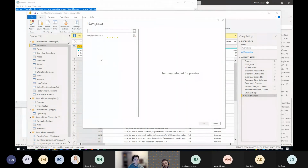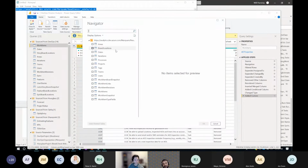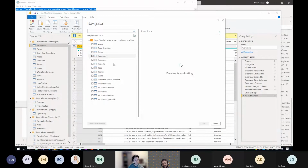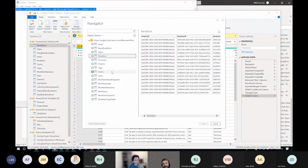And then once you've connected to DevOps, you'll be presented with a lot of options for different tables that you can connect to. We pretty much just pulled in everything, and then we did some slight modifications to help set up our data model. But if you're looking for anything, it can be found within these different queries.